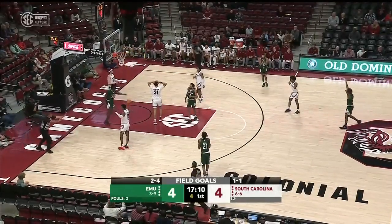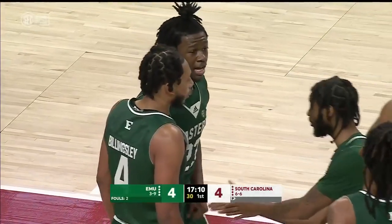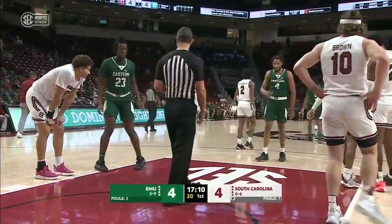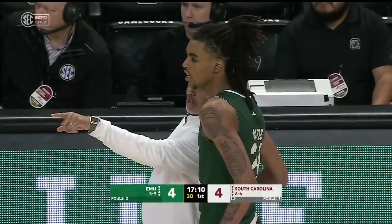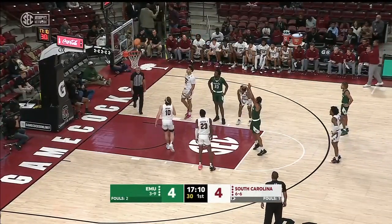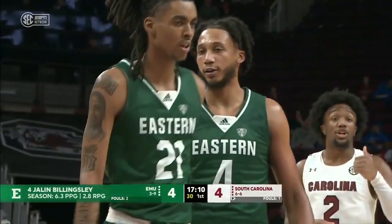That's Billingsley. He'll draw the foul. And it's on Bozeman Verdonk. He picks up his first. So Jalen Billingsley to the line, the sophomore forward from Cleveland, Ohio. He's a 53% free throw shooter, as Coach Heath gives some coaching to Imani Bates. Billingsley's a transfer from Georgetown. Played 30 games last year for the Hoyas, only averaged just over 2 points per game.